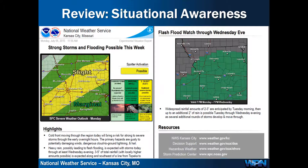Situational awareness is just how you become aware of what type of weather is expected later in the day or within the next couple of days. And one really good way to get situational awareness is through this situation report that we put out every day. This product is updated 3 times a day, once at 5 a.m., then between 11 and 1 p.m., and again during the mid-afternoon. And it'll usually look like this.